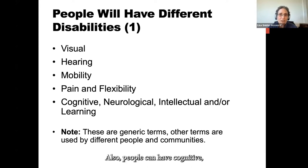Also, people can have cognitive, neurological, intellectual, and or learning disabilities. So, oh boy, that's a huge area. I mean, huge, right? So I'm sure all of us know somebody with ADHD, ADD, dyslexia. That can also be brain injury. And a severe brain injury can be very different than a mild one. Also Down syndrome, that's an intellectual disability. So it covers a huge range of disabilities.